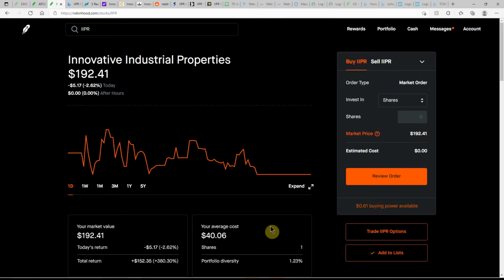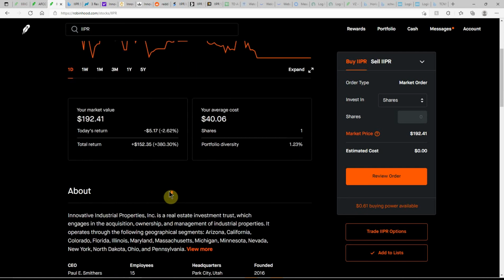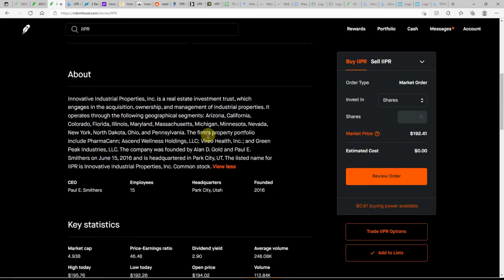So I've just got one share here in Robinhood. I have some more in a retirement. But I was going to buy some more here, but I like seeing my low-cost basis of $40.06, and there's my return of 380%. If you don't know much about this one, like I said, it's a real estate investment trust, or a REIT.